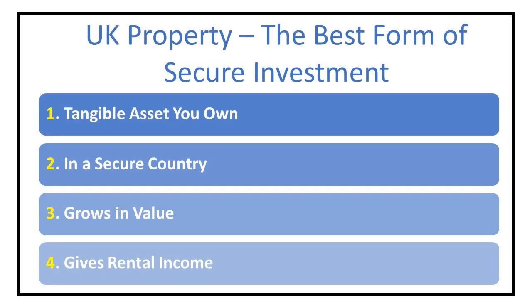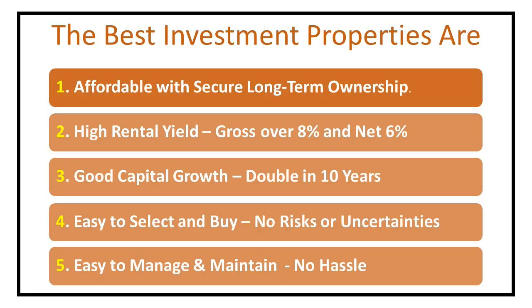Many investors believe that property in the UK is the best form of investment, as it is a tangible asset which they own in a secure country and which grows in value and gives them good rental income. Paper investments such as shares, bonds, derivatives or pension funds are volatile and do not offer such security.